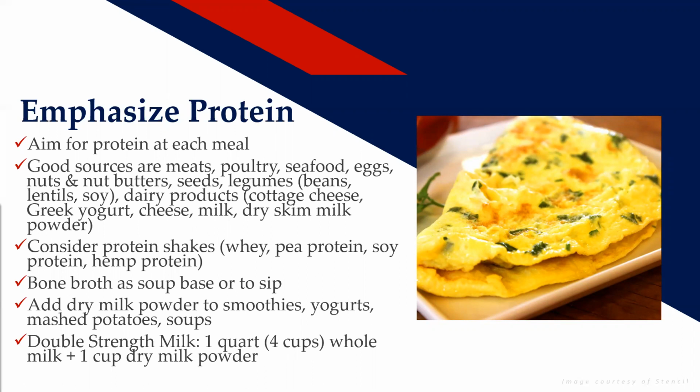So this is where you take whole milk, 4 cups or a quart, and you add in a cup of dry milk powder. Stir that up and then use that. You can use it anywhere you would use regular milk. You can drink it. You can add it as a smoothie base. Use it in your mashed potatoes, your soups, those sorts of things.